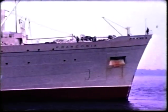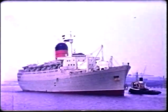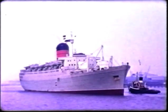Built by Brown in 1954 as the Ivernia for Cunard Line, her name was changed in 1963 to Franconia. She was later sold to Nicaris Maritime Corp and renamed the Feodor Chaliapin. She's seen here in the early 1960s returning from a cruise.